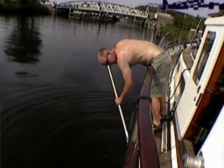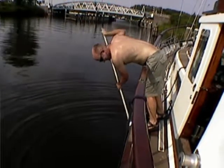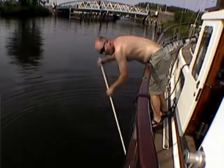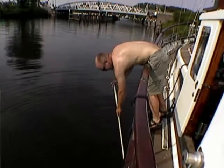Well, there's the scrubber. He's scrubbing quite well, really. If you want scrubbers, Amsterdam's that way.